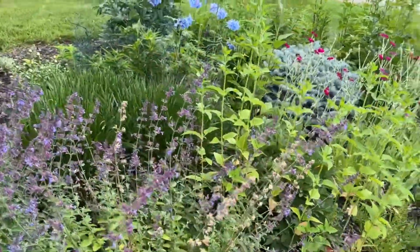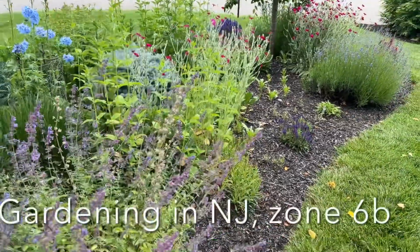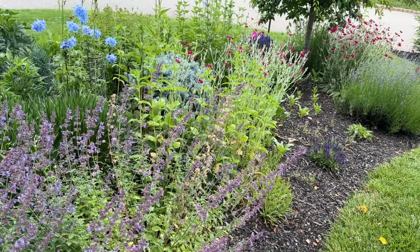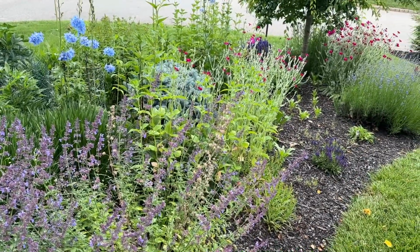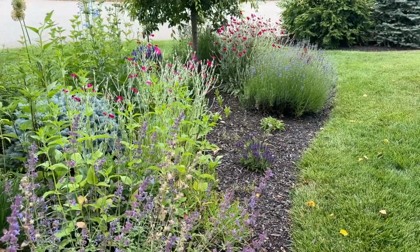I missed May, which is typically a time that I like to do a garden tour, but it is now mid-June, and I figured this was a good time to show you the garden. There's still quite a bit of color that is transitioning from spring into mid to late spring and then into summer blooms.